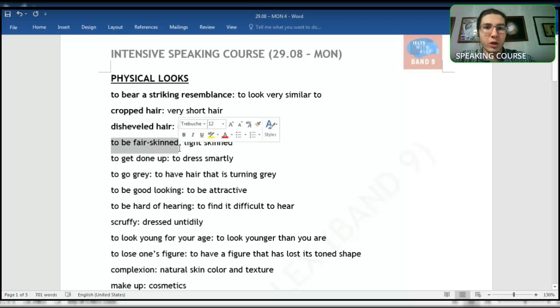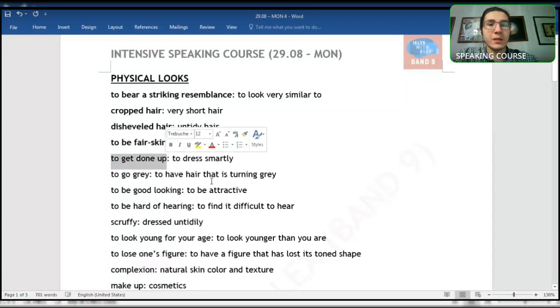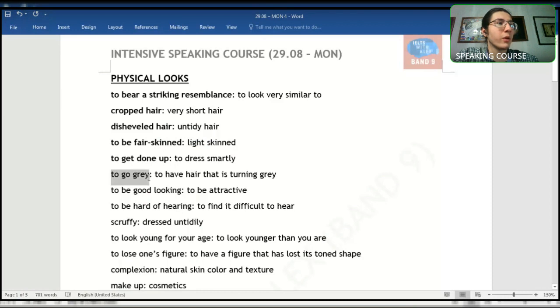Next is to be fair-skinned. Fair-skinned is whenever you're talking about light skin, like this. This is fair skin. To be fair-skinned means to have white skin. Next is to get done up. This means to dress well, to look nice. Next is to go gray.